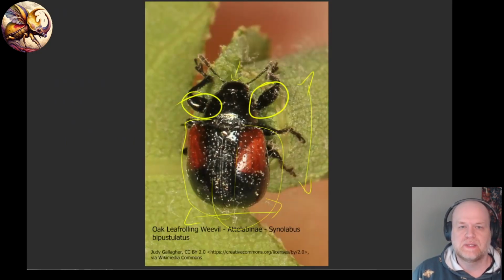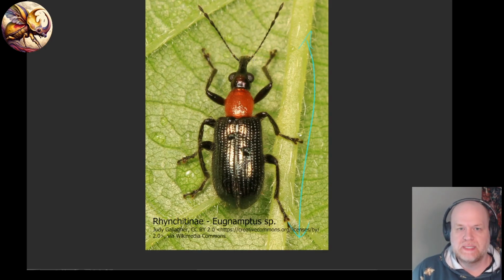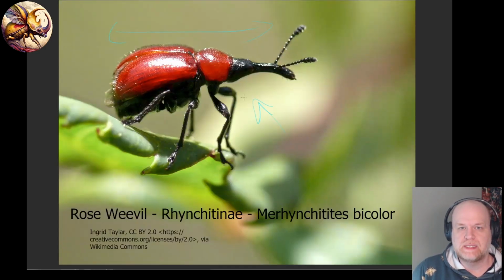It's less stout than something like the oak rolling weevil. The body is more or less elongate. The rostrum tends to be much more narrow. And if you look at something like the rose weevil, you can really see it's a much longer, more narrow rostrum than the other group, than the Attelabinae group.